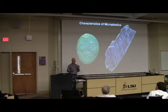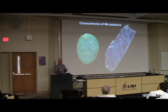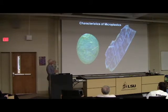If you take a ball, a marble has a large surface area relative to its volume. The surface area of a sphere increases as a square function. The volume increases as a cubic function. So the bigger you make something, a bowling ball is going to have a much larger volume relative to its surface area than a marble. So when you get down to small things like this, you've got a very small volume and a pretty large surface area.